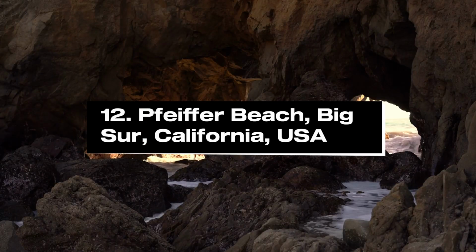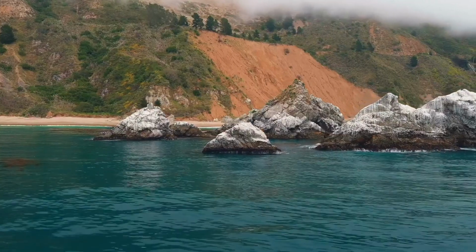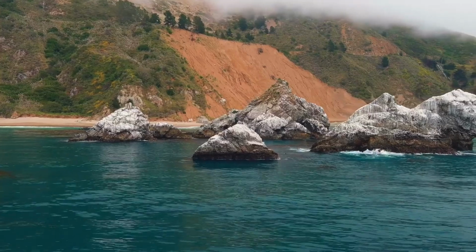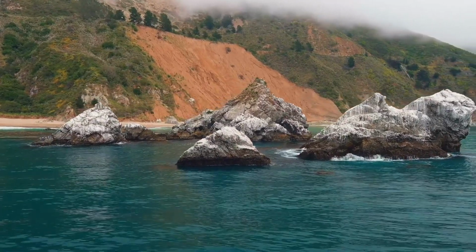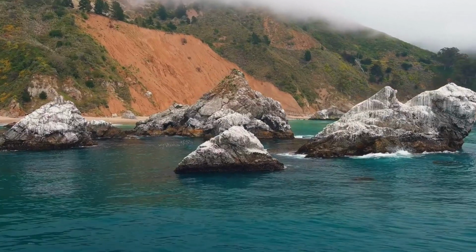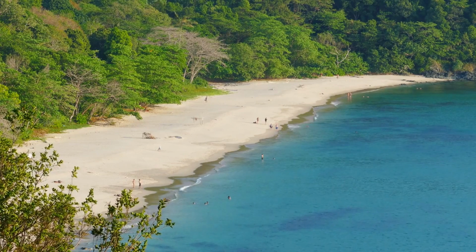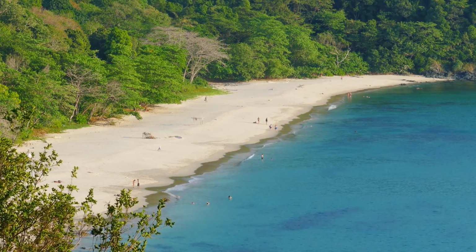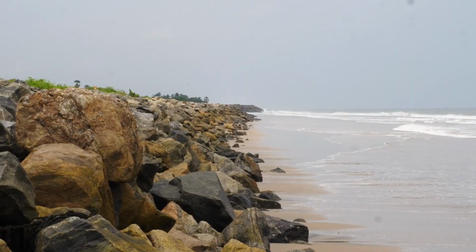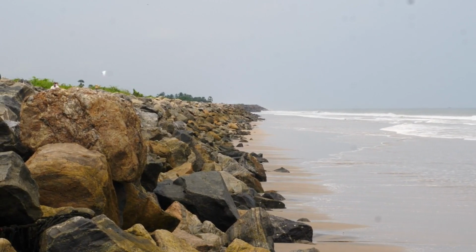12. Pfeiffer Beach, Big Sur, California, USA. Why the color? The water here is a mix of blue and green, with the purple hues in the sand caused by manganese garnet deposits that are washed down from the surrounding hills. Facts. Pfeiffer Beach is relatively hidden and can be challenging to find, adding to its secluded charm. The beach is known for its rock formations, including Keyhole Rock, a popular photography spot.